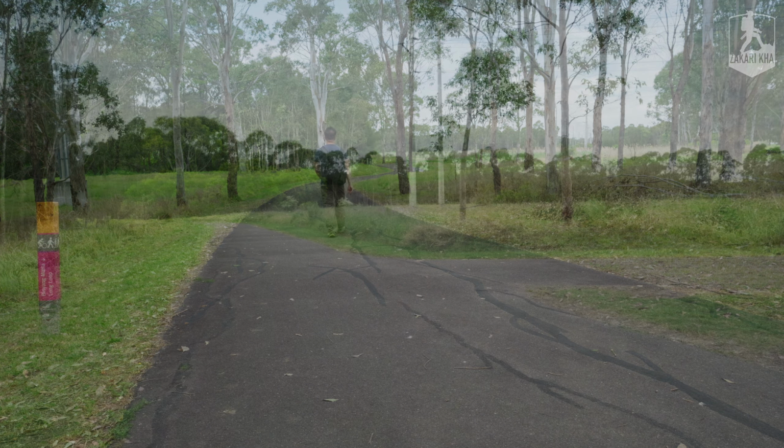So, along the track, there are these helpful signs which point you in the right direction. So you don't need to see me making all the turns in this one, but I'll give you this one for free.